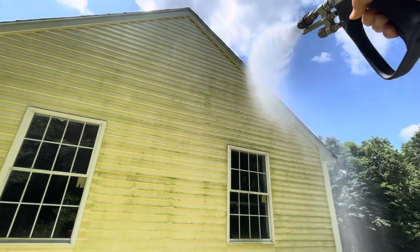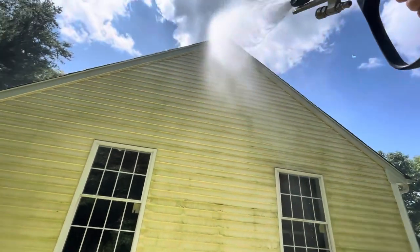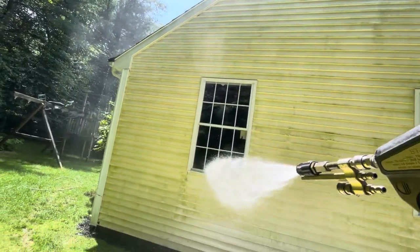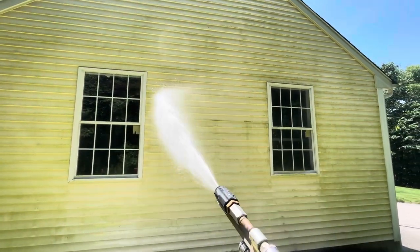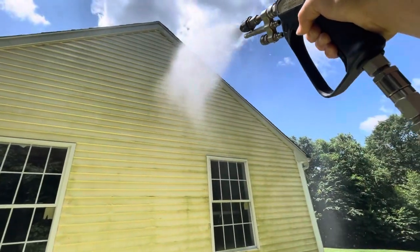We had also quoted her for a roof wash on her front roofs, but it's a little cost prohibitive, so we might do it next season instead. She's seen some of the neighbors' roofs that we've done, and of course they look spectacular. There's a lot of sandy colored shingles in here, which are my favorite to clean. They come back so dramatically different.